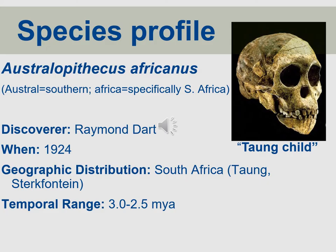The last Australopithecine that I want to talk about is africanus. Africanus is kind of the same genus as Lucy and her species, and it's just one that's found in the area of South Africa. It was found by Raymond Dart in 1924. You can find them in these limestone fissure caves in and around places like Sterkfontein, and they date between 2.5 to 3 million years old.